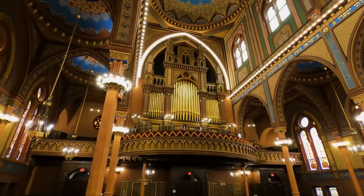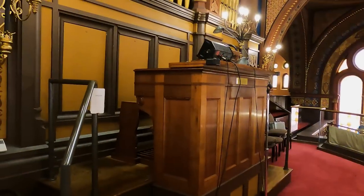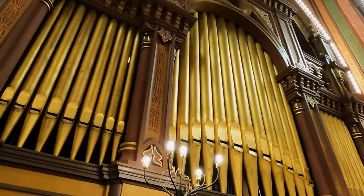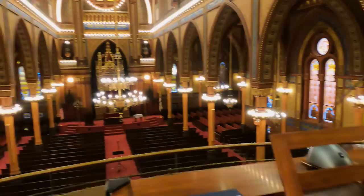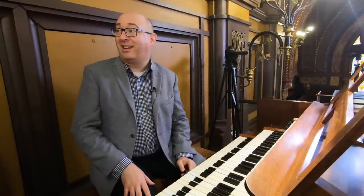Great. This organ is a Koehnken and Company. Tell me about that company. I don't really know much about them. This is the first of their organs I've seen. Sure. So they were organ builders of German extraction. They came to the Cincinnati area in the 19th century. Koehnken had actually apprenticed with another German Cincinnati organ builder, Matthias Schwab. There's another instrument in the area of his. But this is one of the largest and one of the best preserved of the Koehnken school.